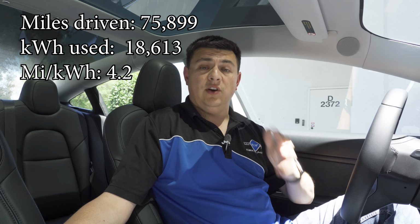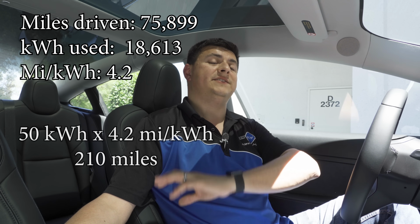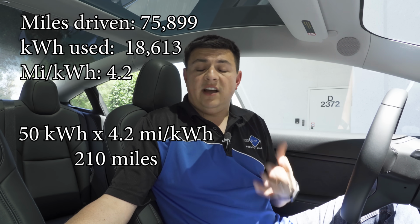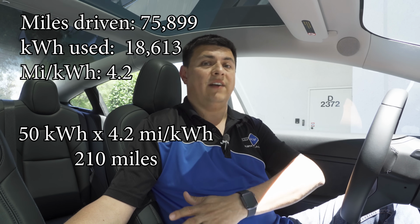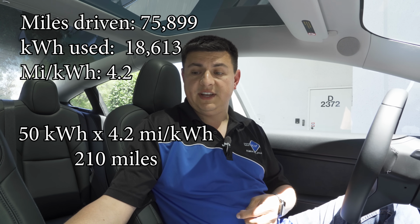That would yield a total real-world range of 210 miles in the Standard Range Plus versus the 192 to 195 miles that we were talking about in our video. That's not too far off. I'm pretty comfortable with that number. That's a 15-mile variance between those drivers right there on average and what we were getting. So I feel pretty comfortable that our test was a real-world test.